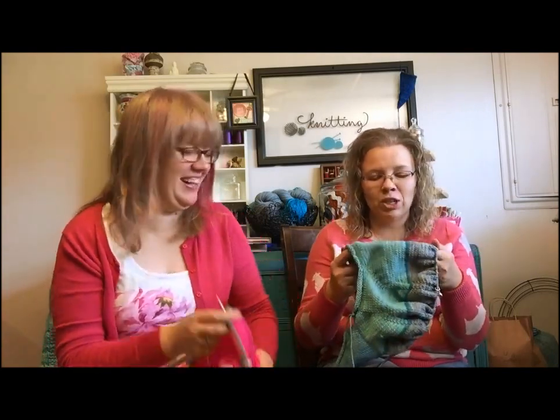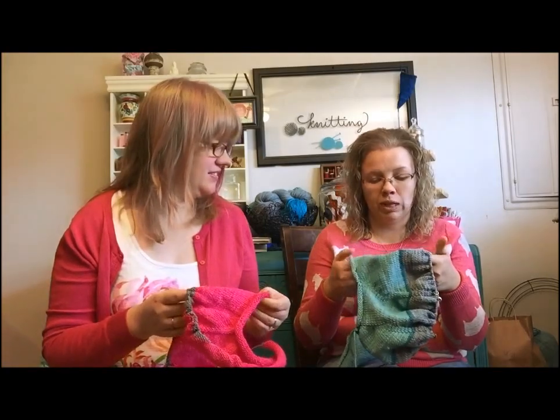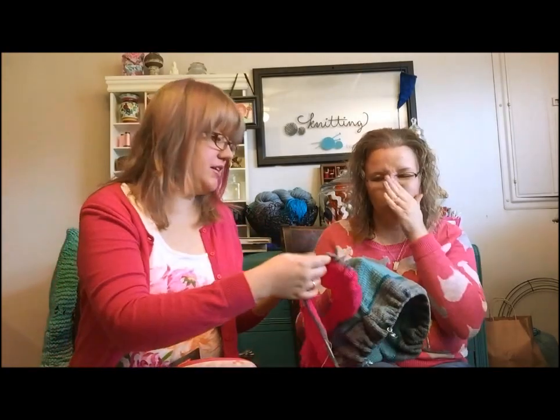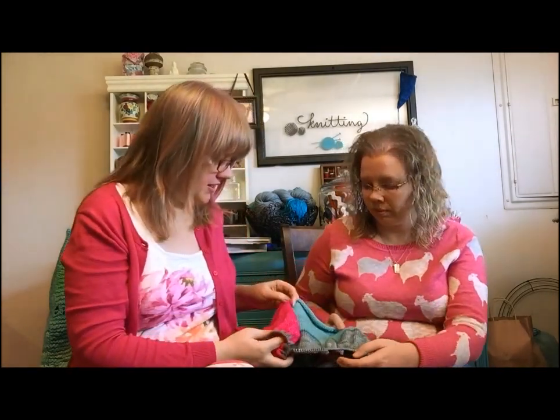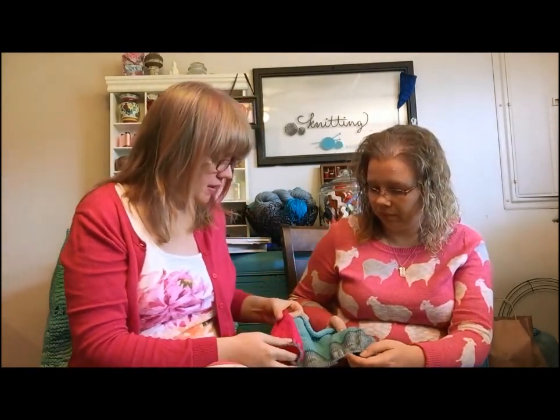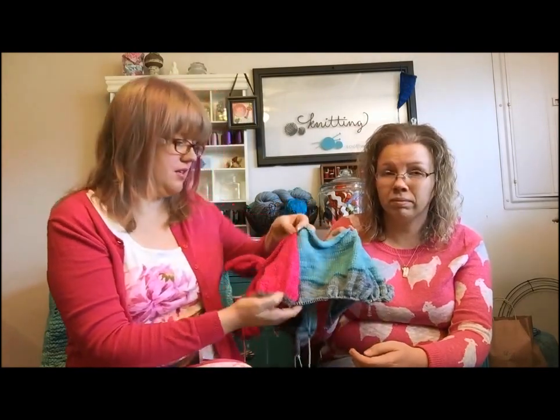I know, I didn't want to do a gauge swatch. I was so excited to get it started. I so did not want to do a gauge swatch, and I did not. Okay, so I'm curious to see if our first sections are the same length, because I thought I went a little long on mine. I did not measure or count rows because my rows are different than the pattern rows. So my first section's a little bit longer than yours.